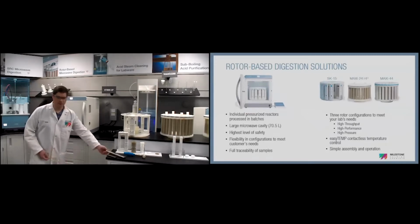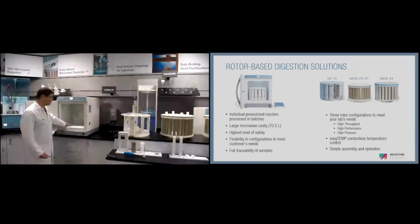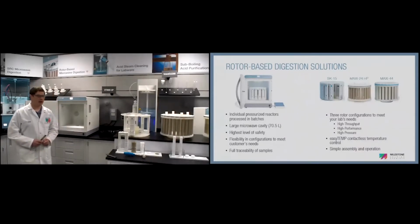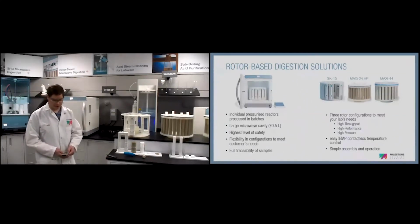If you take a look at the system over here, it's full stainless steel construction. We have two contactless sensors that live in the bottom of the microwave. And with the large cavity here, we're able to accommodate three different rotors: a high pressure rotor, high performance, and a high throughput rotor. So it's quite flexible, and you're able to interchange between any of those that you need to. Let's go ahead and take a look at the rotors that we have for the Ethos Up.